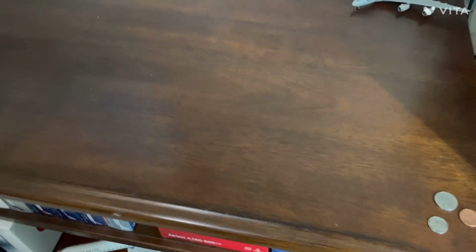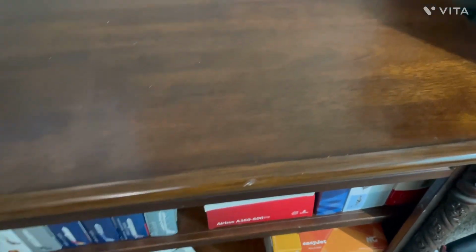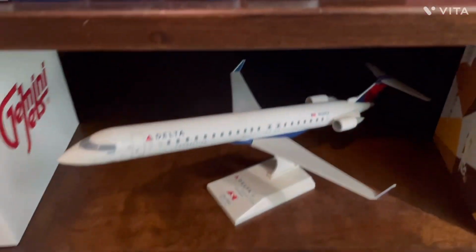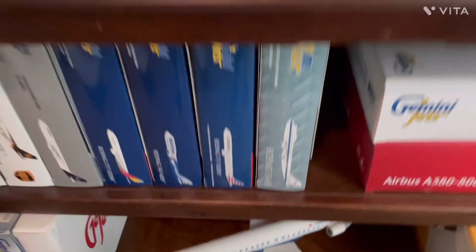Yeah, so we're just gonna include those. So I want like a Garuda Indonesia A330, maybe a 777, 737. Would love an ATR as well, and then Malaysia Airlines, like A380 and that kind of thing. 777s. Yeah. Anyway, so there's some boxes down there. That's a Skymarks Delta Connection CRJ 900 1/100 scale.